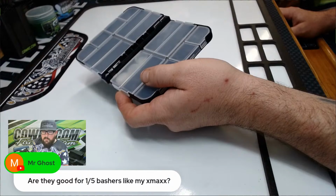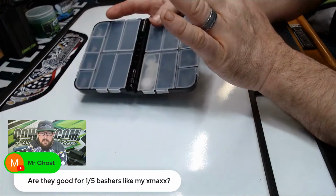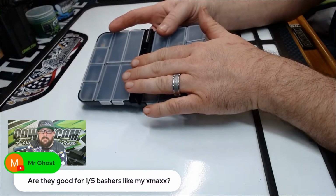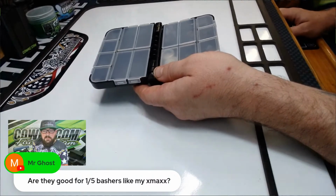Are they good for 1/5 bashers like Max? Mr. Ghost, are you referring to the box, the folding screw box, or are we still talking on shocks here? Let me know, man. I'll try to clarify as much as I can for you.